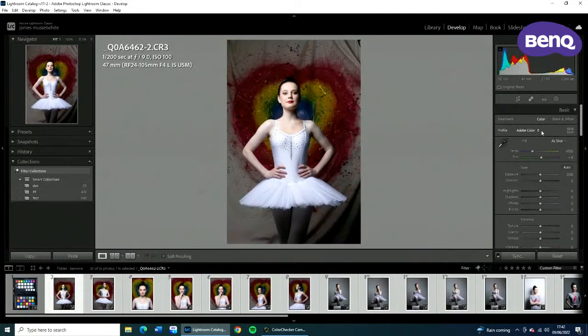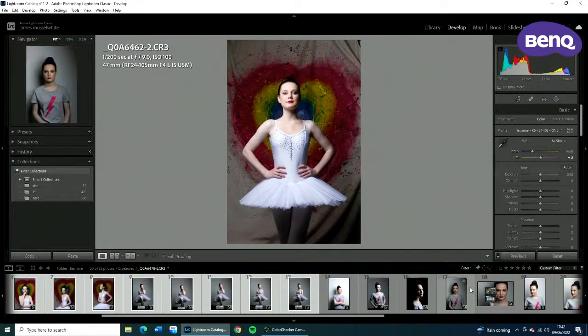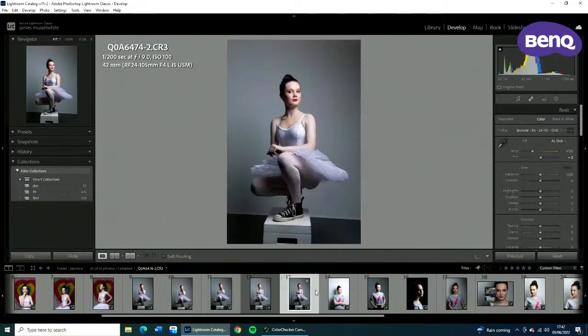So we go into develop, we select our Jasmine profile, the colors shift, and now we can sync all of those up together by clicking sync down here, and by treatment and profile, just having that clicked. You can check all or check none from there. I clear it by checking none. And click your treatment and profile, and you can sync all of these images up together. So now all of our images have got the proper calibration. If I just take this image as an instance, and we just go back to Adobe Color, look at the shifting color, particularly in those skin tones. And now look.